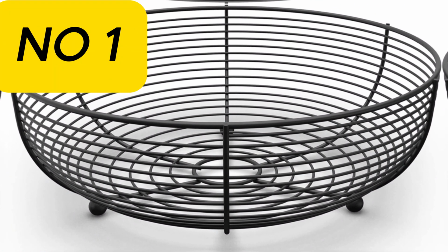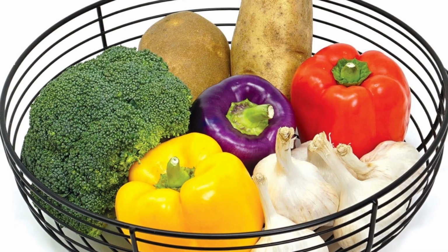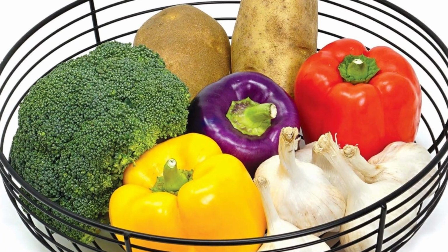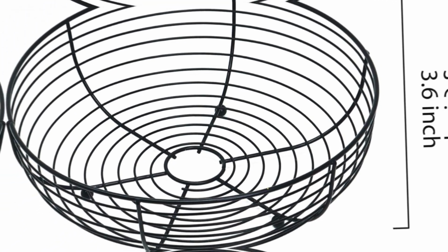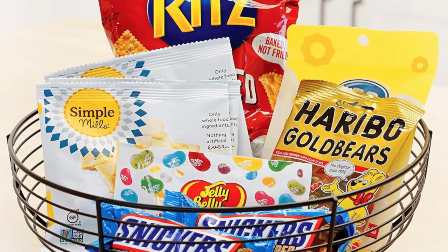Number 1. Caxa Countertop Fruit Bowl, wire basket for fruits, breads, vegetables, snacks, black. About this item: elegant slim design. Metal fruit bowl is made of premium curved wire with high quality and durable powder coating. The elegant and matte finish fruit basket holds a lot of produce and will enhance your kitchen decor, organization or storage, easy to clean.